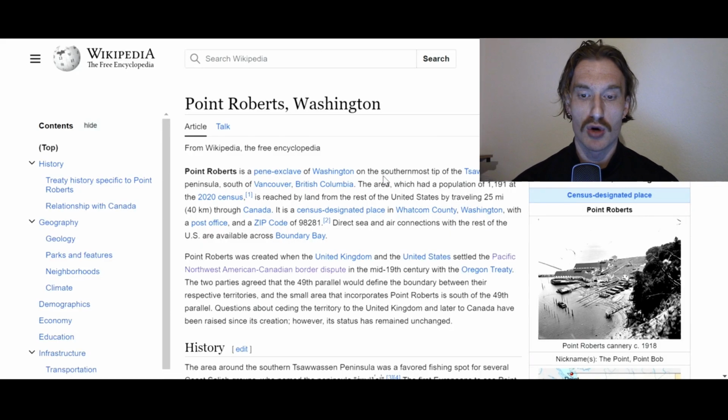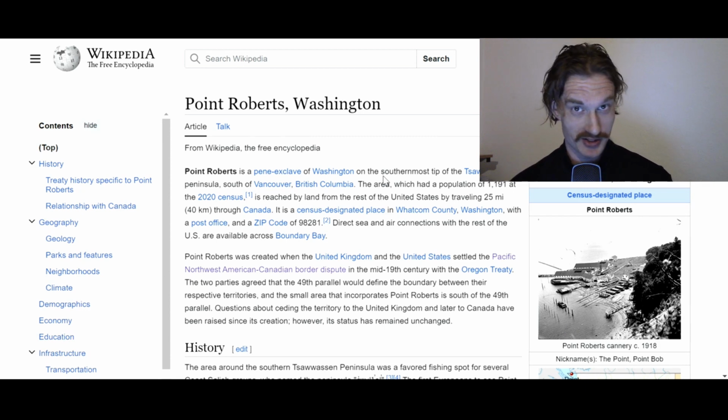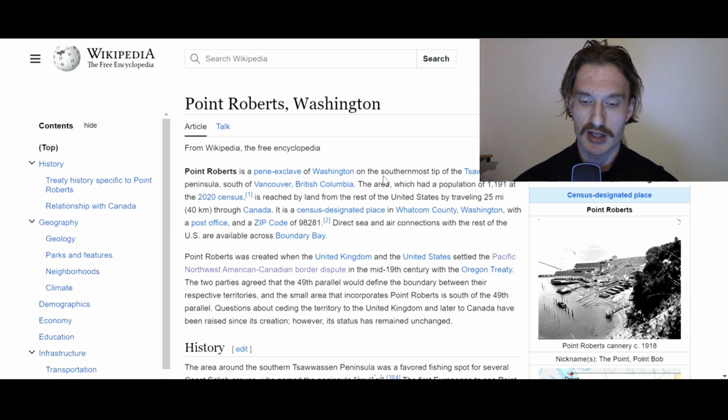Today I brought you something very tiny, literally tiny, a little strip of land that is part of the United States but appears as if it'd be better off being part of Canada. The name of this little part of the, I suppose, southern Vancouverian peninsula is Point Roberts, and it's part of the state of Washington.